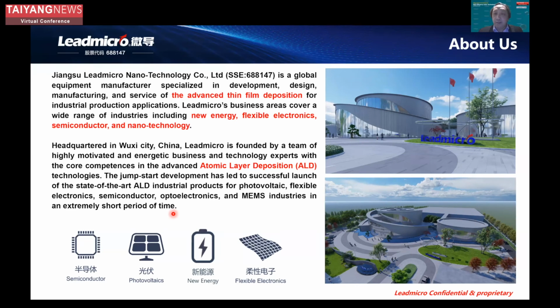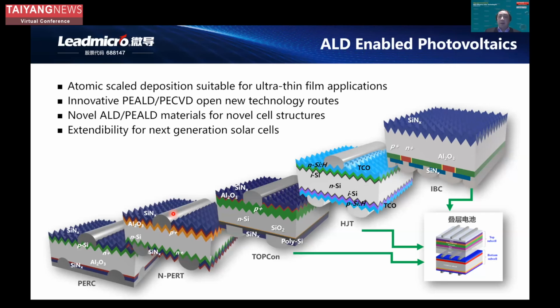What you see here is our new building, our new facility. We have moved to our new facility. Our core business is semiconductor, PV, and new energy, which refers to the lithium-ion battery and the fuel cell, as well as flexible electronics. For the PV industry, we have been marketing our ALD-enabled photovoltaic technologies. From PERC to TOPCon to HBC, and even for perovskite-silicon tandem solar cells, we have complete production tools for this type of application.